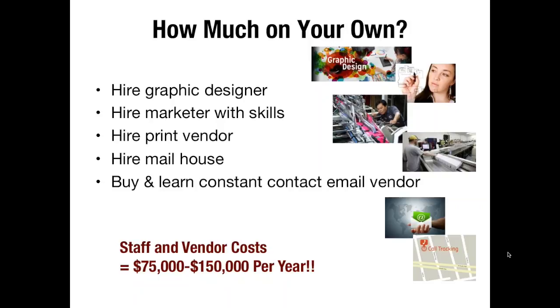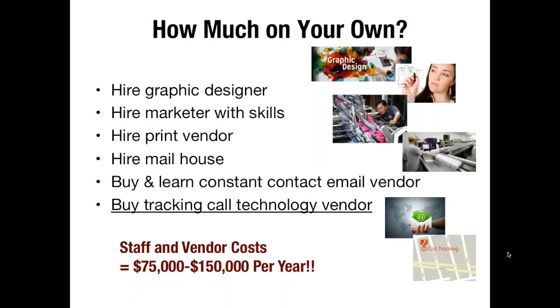Then you need to hire someone to learn and run an email software account for you. And then you need to hire someone to track the calls you get to help you determine your ROI. Now that could take 2 to 3 staff people or several vendors to get this done. And that can run you anywhere from $75,000 to $150,000 per year. Yikes. And on top of that, you would need to manage all these people to be sure everyone is doing their part and being held accountable and getting these projects out on time every month, since timing is crucial.